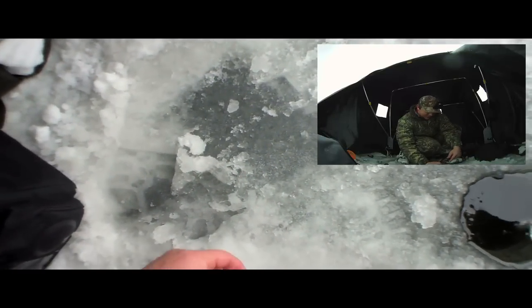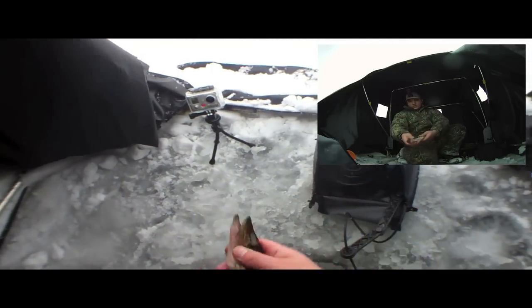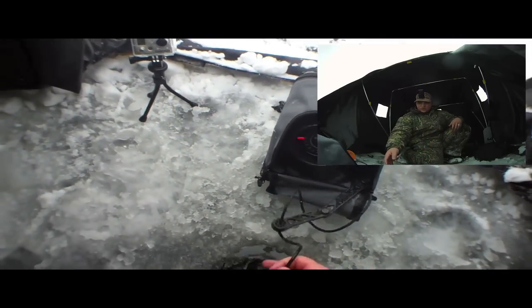Just be careful, these things have some decent teeth. There it is. They're small. Hey, but we're catching something, so that's all that matters. Nice. Put the transducer back in there.